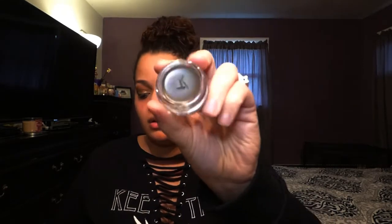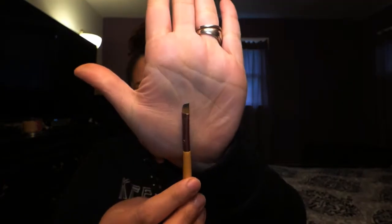So for eyebrows, I'm going to use this new product to me, and this is the Anastasia Dip Brow in Dark Brown. Oh, yes, girl. All right, so I'm going to use this Eco Tools Well-Ended Brush, and this is the defined side, so here we go.